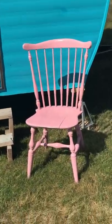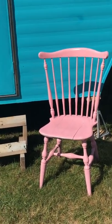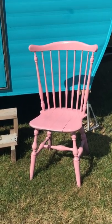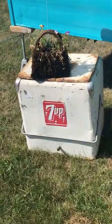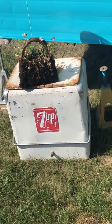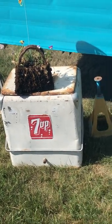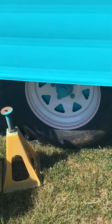This chair Megan brought home from the place that she works in Elkhart Lake. So I painted it up and she's gonna sit outside. I'll probably get a nice big basket of flowers to put on her. We've got an old vintage 7-Up aluminum cooler, which we had sitting by our front door for quite a few years. So I stole her from the front door. And Rick painted the wheels this cool color to match the outside, new rims, everything.